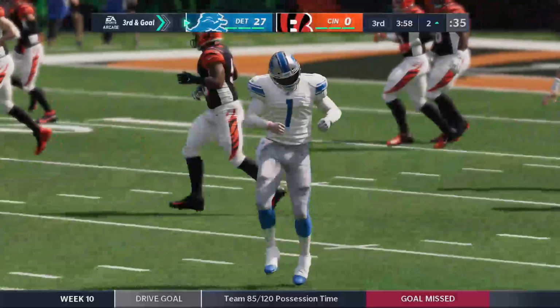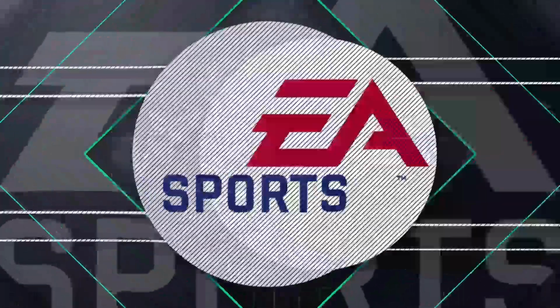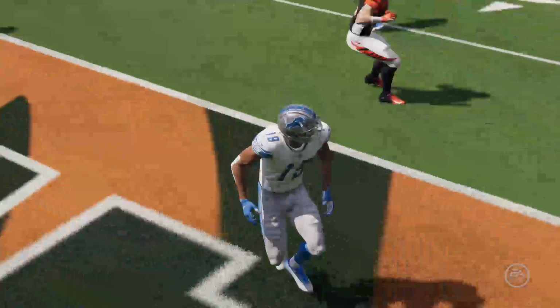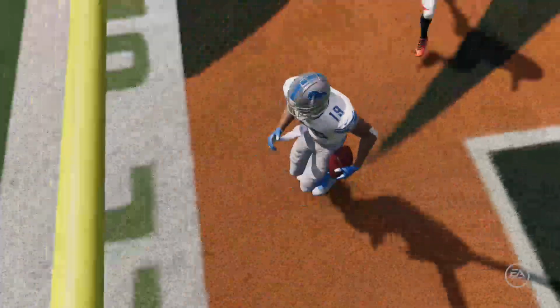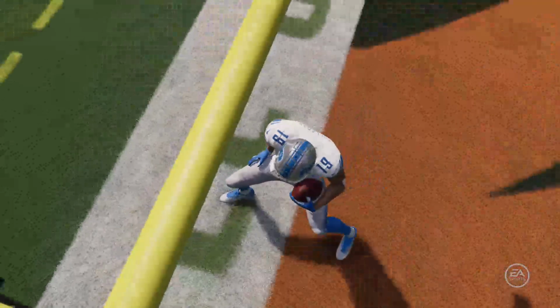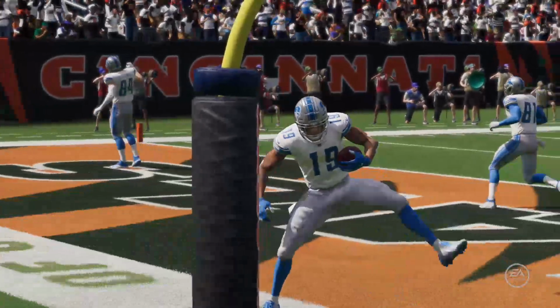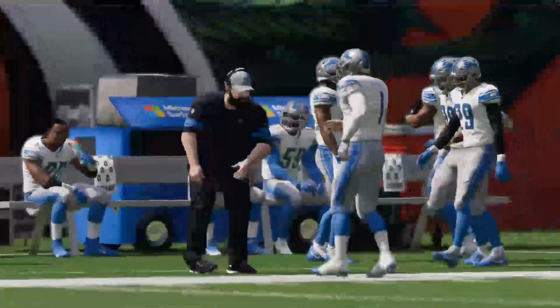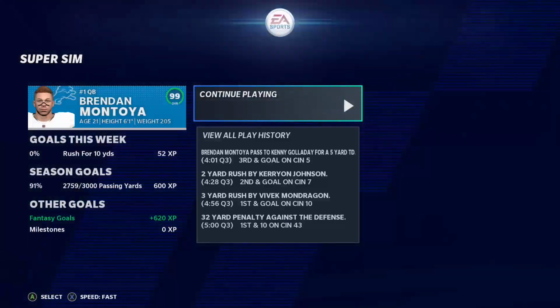Kenny Galladay with touchdown number 7 on the year. And the Lions are able to extend their lead. On those slants, everything happens so quickly. What makes it work? The timing between the passer and the receiver. In this case, a slant route ordinarily is probably about 3 steps before you go on the slant.